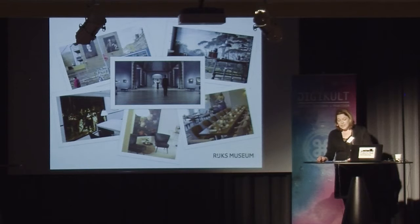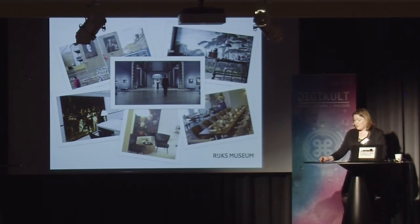So that was the latest fashion show of two of our famous designers, Viktor and Rolf, from the Netherlands. And they used direct museum images as well and changed them into wearable art.